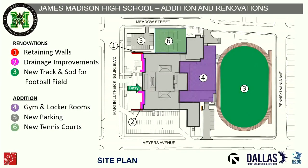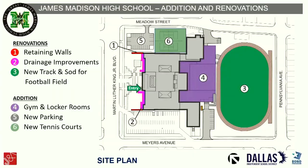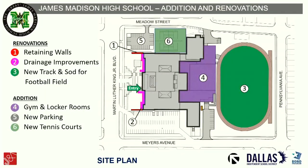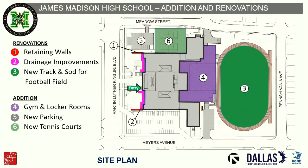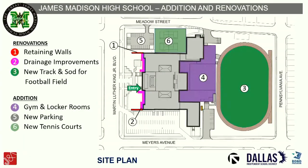The purple area is the new competition gym and locker room area, and it's very close to the existing track. One of the things that was requested was that we flip the runway on the track over to give us some space by the football locker rooms. The track and the field are going to be rebuilt in this area due to the construction.